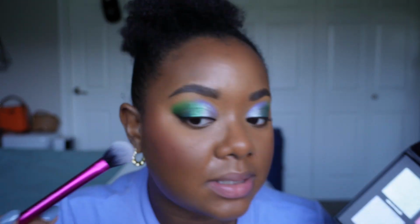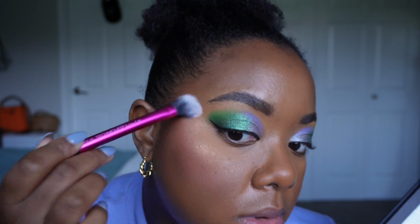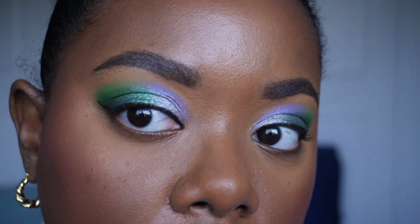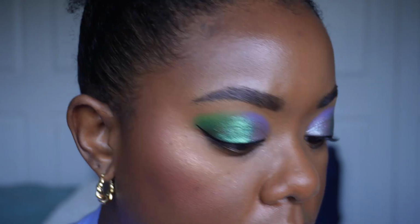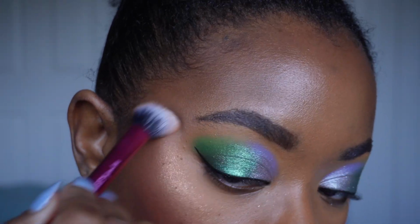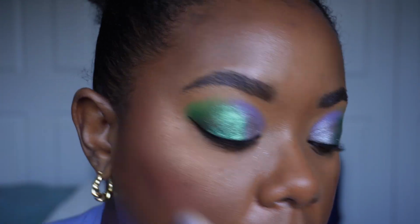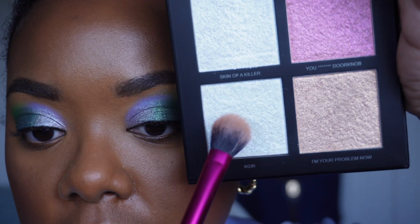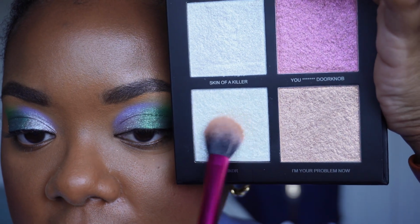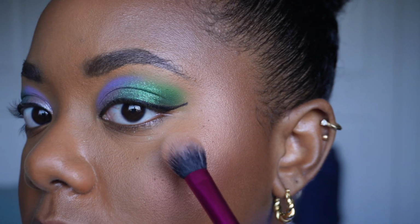Oh, I love that. Just bring you in a little bit closer so you can see. I'm going a little heavy-handed on it there. And then I'm gonna go into the more iridescent shade on the next side. It's called IKDR. I don't know what that means.